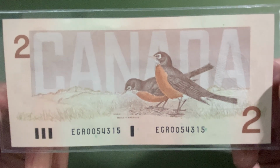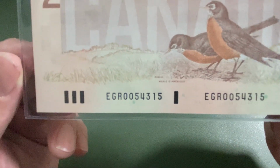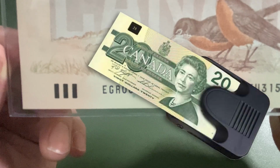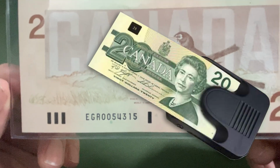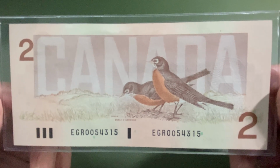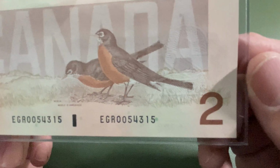The Birds of Canada issue was the first to include a barcode along with the serial number. This allows the visually impaired to determine the denomination of a banknote using a handheld device that was distributed for free by the Bank of Canada through the Canadian National Institute for the Blind.